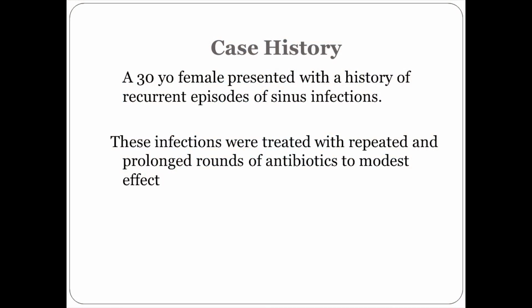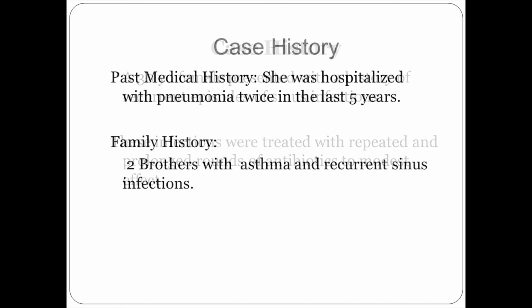So here's a case. You may have seen this person in your office as early as Friday. A 30-year-old female presents with a history of recurrent sinus infections. These infections were treated with recurrent, frequent, prolonged courses of antibiotics to moderate effect. She's been hospitalized with pneumonia twice in the last 5 years, and she has a family history of siblings with recurrent sinus infections and atopic disease.